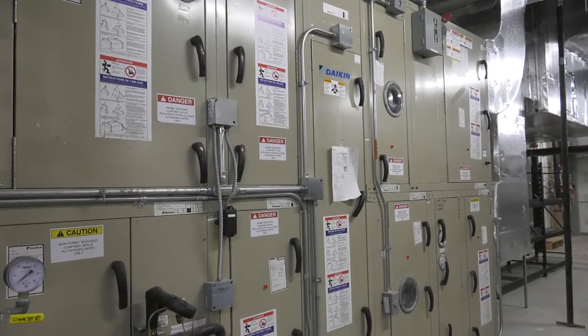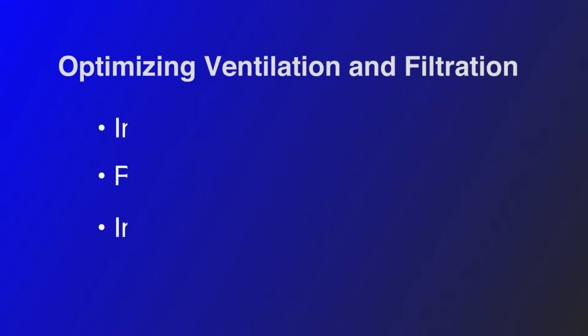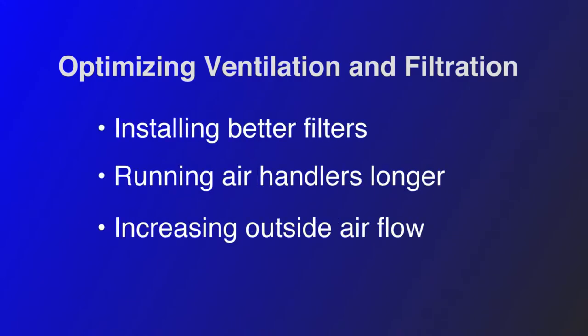We are also increasing the runtime of the air handler. So 2 hours before people arrive, we will be turning the air handlers on to pre-flush the building. And we are also leaving them running 2 hours after people leave, again, to provide a post-flush of the building every day. The third thing we are doing is we are increasing the amount of outside air that the air handlers are bringing in.